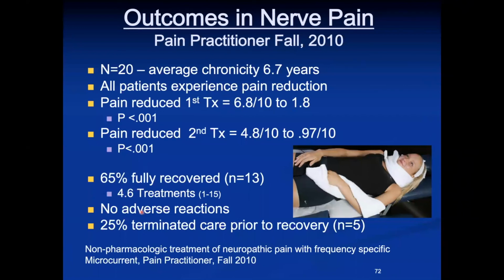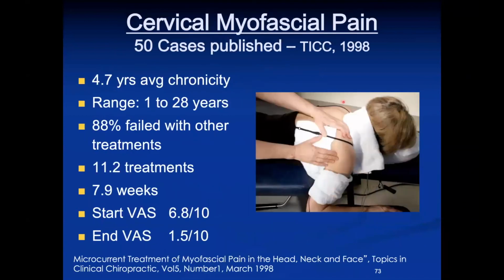No adverse reactions. How interesting, 25% terminated care prior to recovery for reasons that didn't have anything to do with side effects. And this is how you set it up. You put the channel A and channel B to reduce inflammation in the nerve around the neck where the nerves come out. And then that's a wet towel with a microcurrent connection in it. And you put the other contact at the end of the nerve.